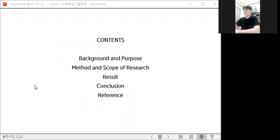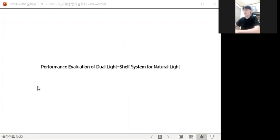Content: background and purpose, method and scope of research, result, conclusion, reference. Performance evaluation of dual light shelf system for natural light.